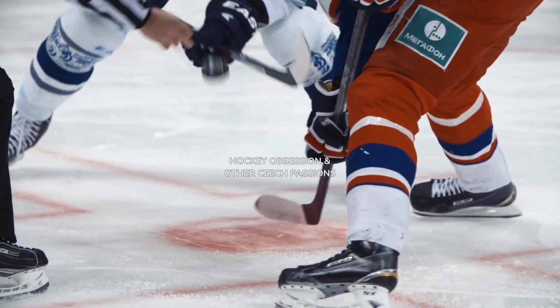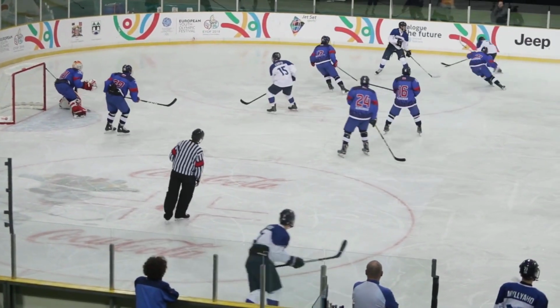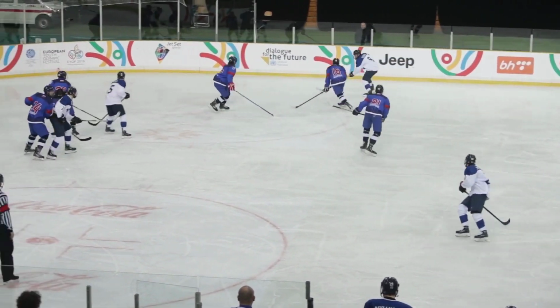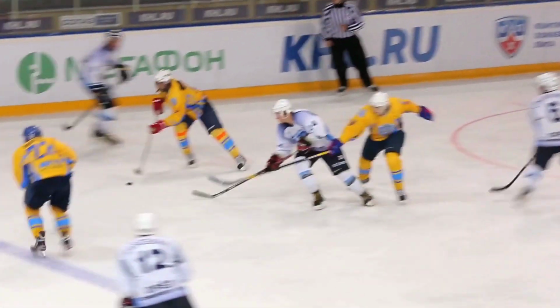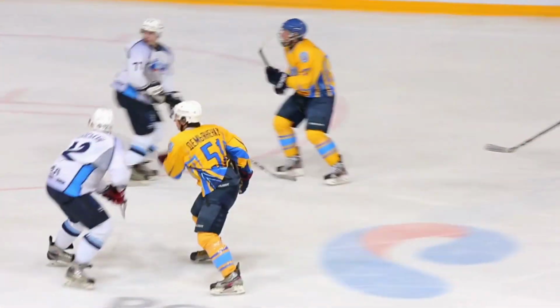Number 2. Hockey obsession and other Czech passions. Here's something you might not expect. While many European countries live and breathe soccer, the Czech Republic is absolutely obsessed with ice hockey. The national team ranks among the best in the world, and Czech players often become legends in international leagues. One superstar is Jaromír Jágr, a name that still sparks excitement among fans. When hockey season kicks off, the entire nation tunes in. Other sports like basketball and soccer don't create the same frenzy.